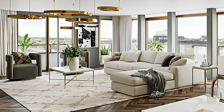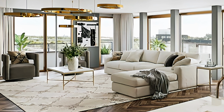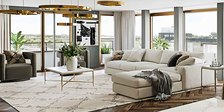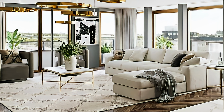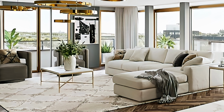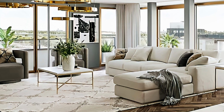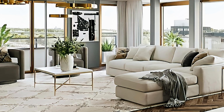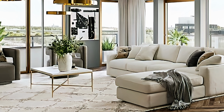Step now into a contemporary living room that exudes a sophisticated yet inviting atmosphere. The space is anchored by a large plush sectional sofa in a soft gray tone, complemented by sleek armchairs in a muted green for a touch of color. A minimalist style coffee table sits at the center, enhancing the room's airy feel. The light hardwood flooring adds warmth and continuity to the design.